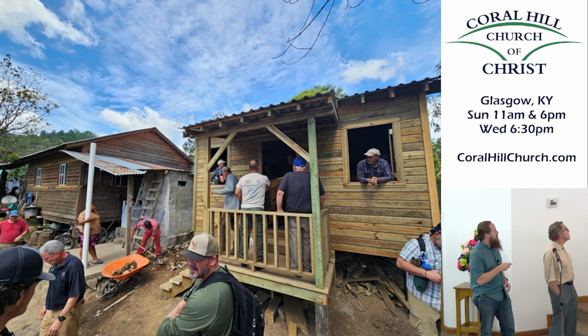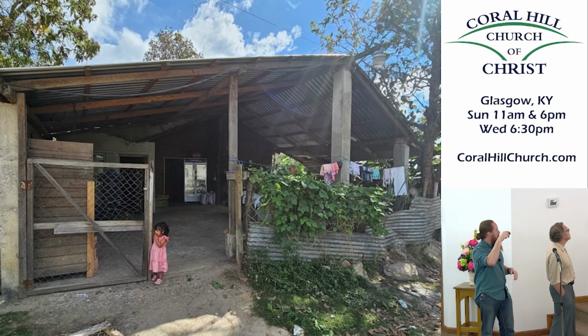So this is the house that we built this time around. And actually, this was a house from 5 or 6 years ago. This was a secondary family. They had all been living in the one house, and this was a chance for us to get the parents and 2 of the kids into their own house. So the grandparents were living on this side over here.